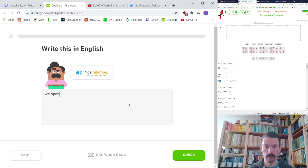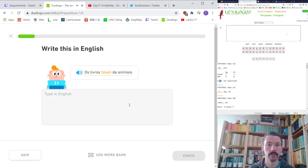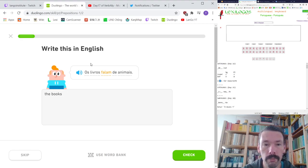We speak. Os livros falam de animais. The books talk about animals. And so this L in animal, animais, is dropped out in Portuguese.